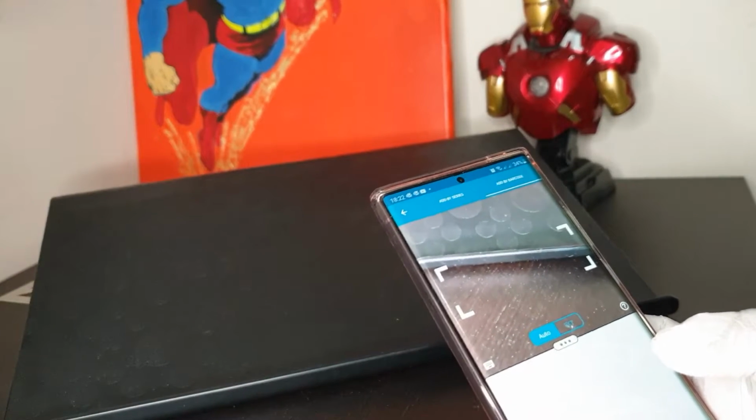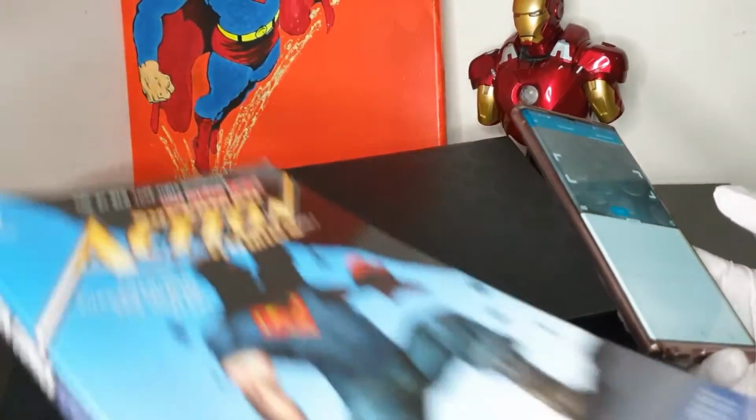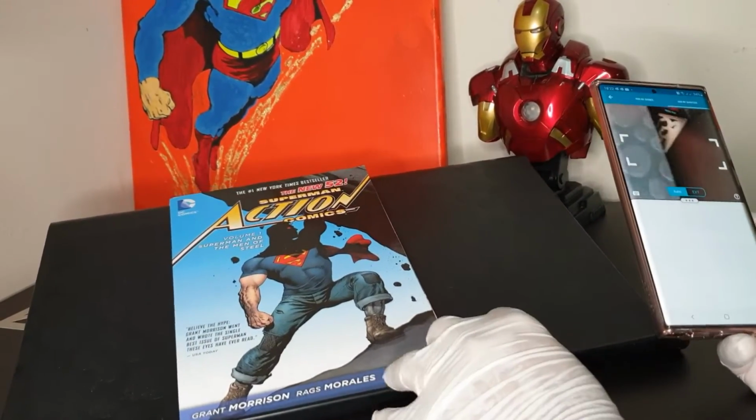Alright, up next, what's this? What do we have here? We have an Action Comics TPB, New 52. Alrighty, hope you see this one.